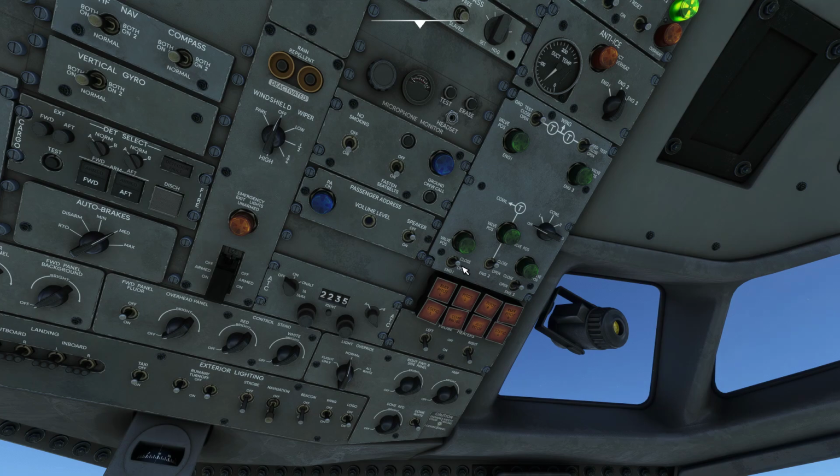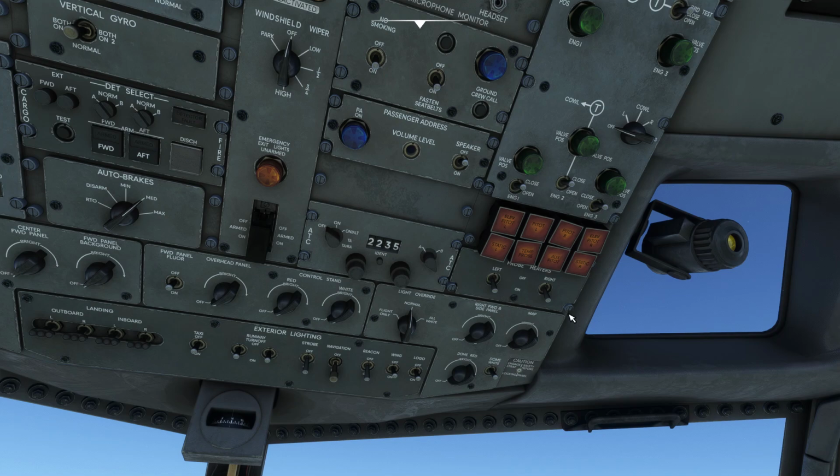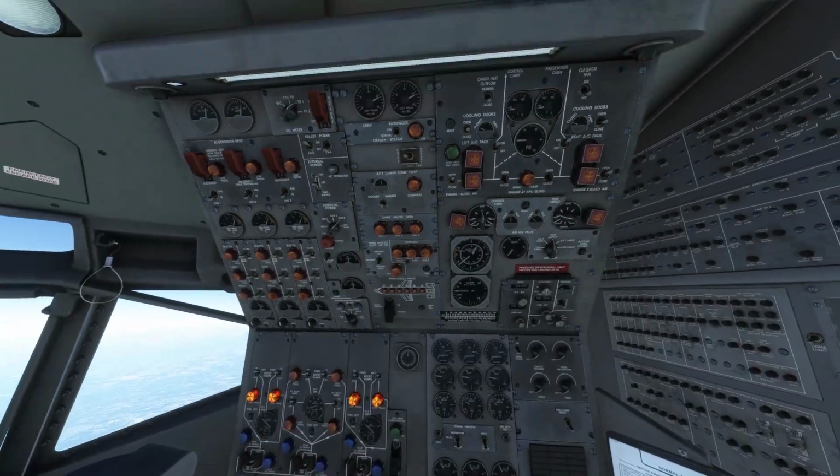What else we got here? Actually, I guess this is your engine anti-ice. Haven't played with this too much. Haven't really needed it in the sim. Again, not a 727 pilot, so. Probe heat. And then let's take a peek at the flight engineer's panel real quick.